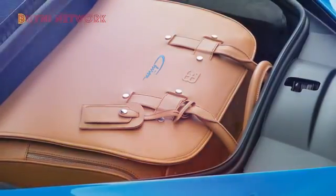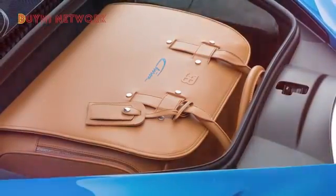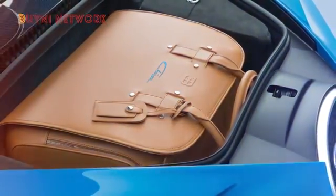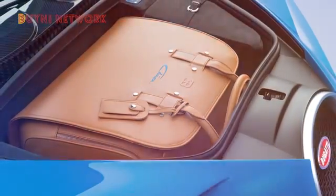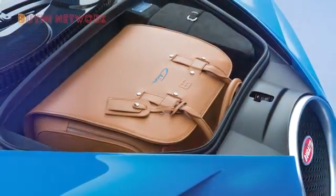For the first time, it is possible to stow a suitcase with the size of a cabin trolley approved for air travel in the luggage space of a Bugatti. $2.6 million, and you can fit one whole carry-on bag in the Chiron? Now Bugatti's customers can finally give up commercial air travel altogether.